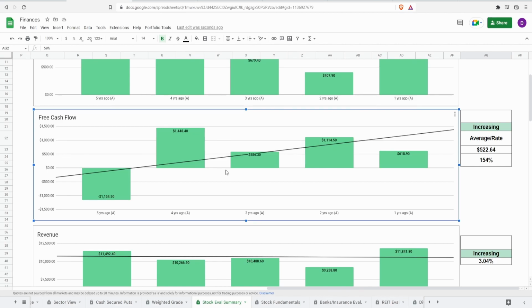Yeah, guys, if you want that thing to be sustainable, you want this thing to, of course, be positive and be increasing. Now, we did see that in regards to their 5-year average free cash flow and their last year's free cash flow in regards to this dividend, they cannot sustain this dividend, and we can clearly see this here. 5 years ago, guys, they were at negative $1.15 billion to 1 year ago of $619 million. On the 5-year, guys, this is an increase of 154%, with a 5-year average of $522.64 million. So first of all, there are a lot of stuff here that just screams red flag.